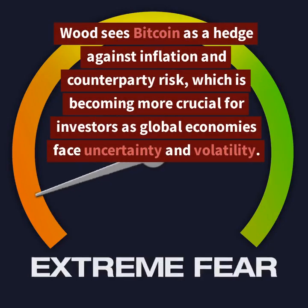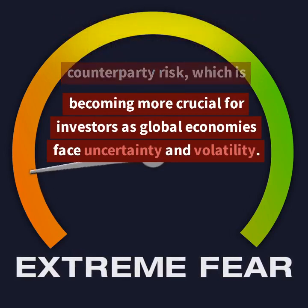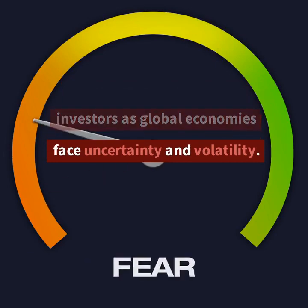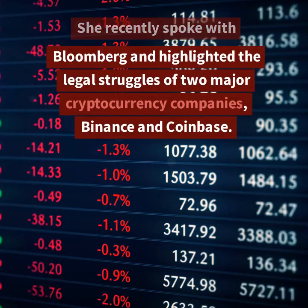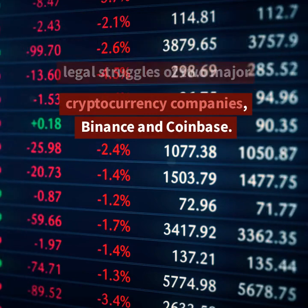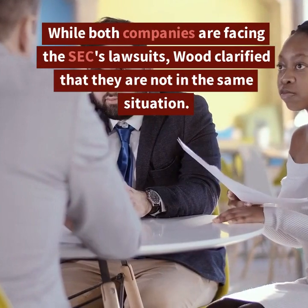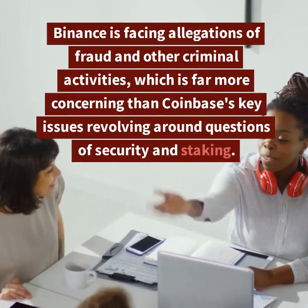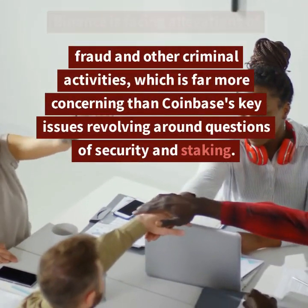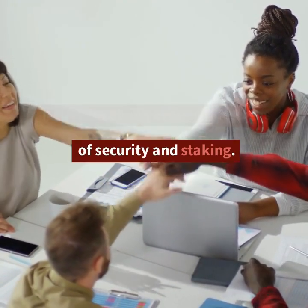Wood sees Bitcoin as a hedge against inflation and counterparty risk, which is becoming more crucial for investors as global economies face uncertainty and volatility. She recently spoke with Bloomberg and highlighted the legal struggles of two major cryptocurrency companies, Binance and Coinbase. While both companies are facing the SEC's lawsuits, Wood clarified that they are not in the same situation. Binance is facing allegations of fraud and other criminal activities, which is far more concerning than Coinbase's key issues revolving around questions of security and staking.